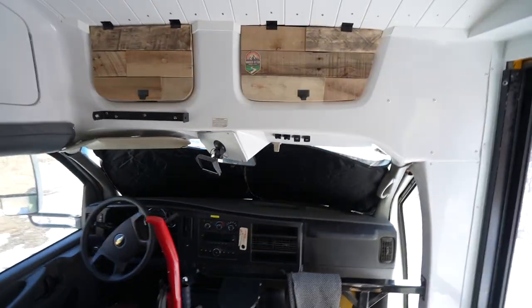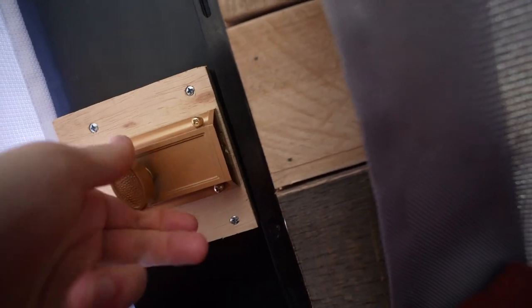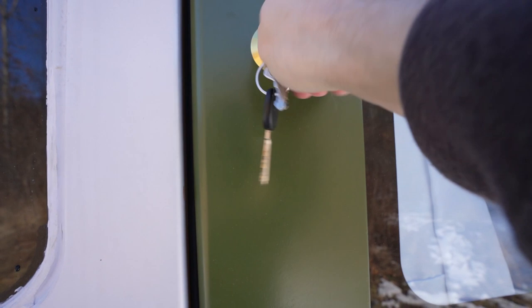I have a couple upgrades I want to show you guys that I meant to show you earlier. One of them being this blackout shade door lock on the back door. So unlock and lock, and it unlocks from the outside. It's a beautiful day today. It's actually really pretty warm out here. We have our little door lock here. So just boop in. Unlocked.